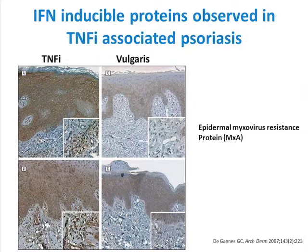And what strikes you is that on the lower left-hand corner in the TNF antibody-treated patient, you can see that there's staining for the epidermal myxovirus resistance protein, which is an alpha interferon-induced protein. And what's intriguing here is that you do not see that type of upregulation in patients with psoriasis vulgaris. So this would indicate that in patients with anti-TNF induced psoriasis, there is an interferon pathway that's being induced.